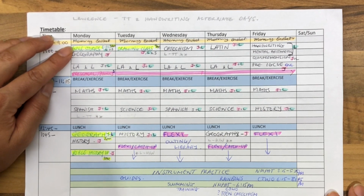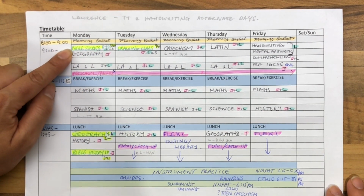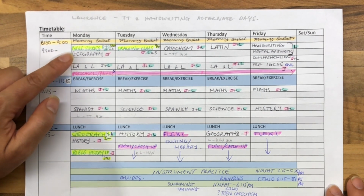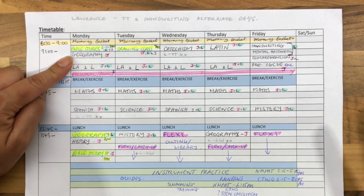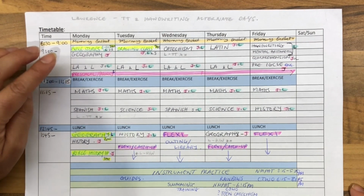So my younger two are doing Bible stories for an hour here in the morning, and during that time, that is a perfect time for me to sit down and do geography with my older daughter, who started Key Stage 3, and it's a more in-depth geography course that we're doing. So that allows me to do one-to-one with her, which is great.